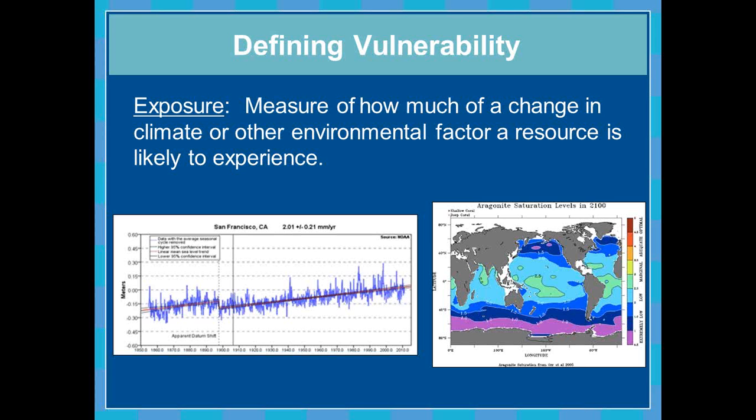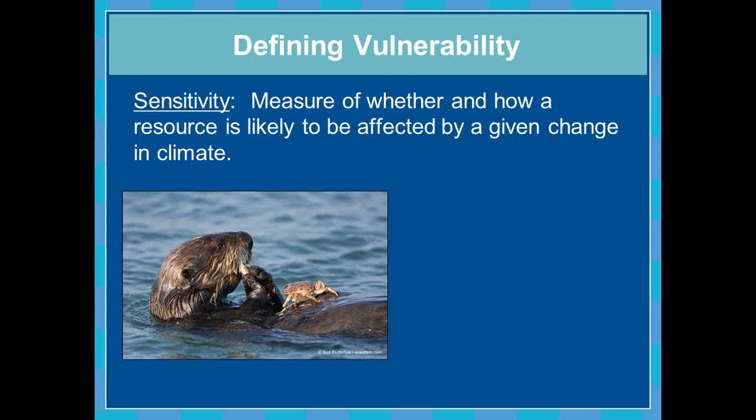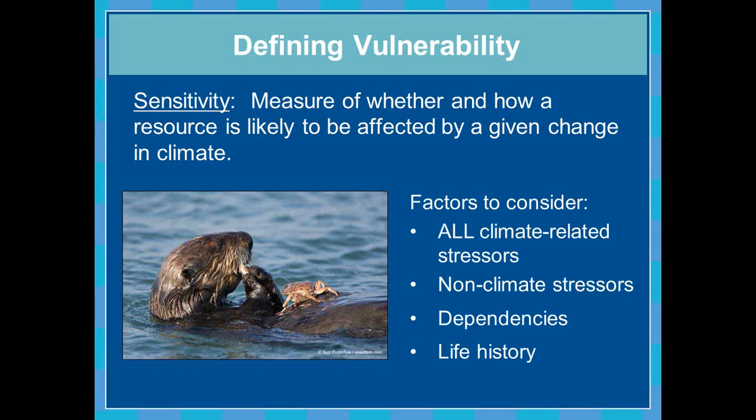This, of course, doesn't take into account what that exposure means, and that is covered by sensitivity, which is a measure of whether and how a resource is likely to be affected by a given change in climate. And so this pairs really with the exposure component, because if an individual is highly exposed to decreased pH, but it doesn't make a lick of difference on that individual's health or abundance, then it doesn't necessarily factor into their vulnerability. Of course, when we're looking at the impact of these climate-related and non-climate-related stressors, we're looking at direct and indirect impacts. So maybe the sea otter isn't impacted by decreased pH, but its prey likely are highly impacted by decreased pH. And so these are all things that we're considering when we're assessing vulnerability of our species and other focal resources.